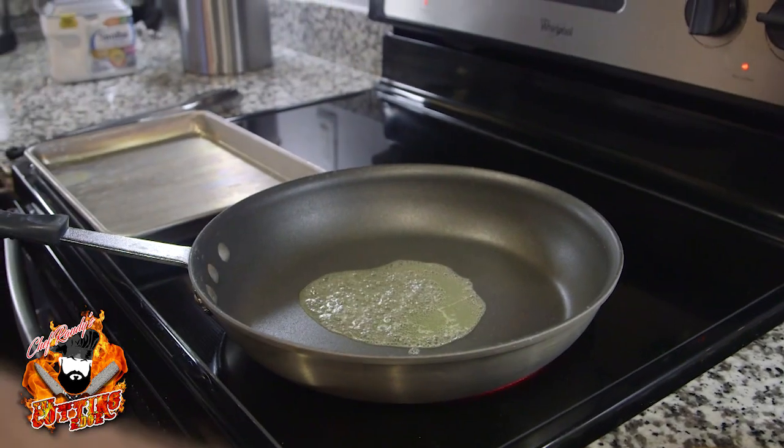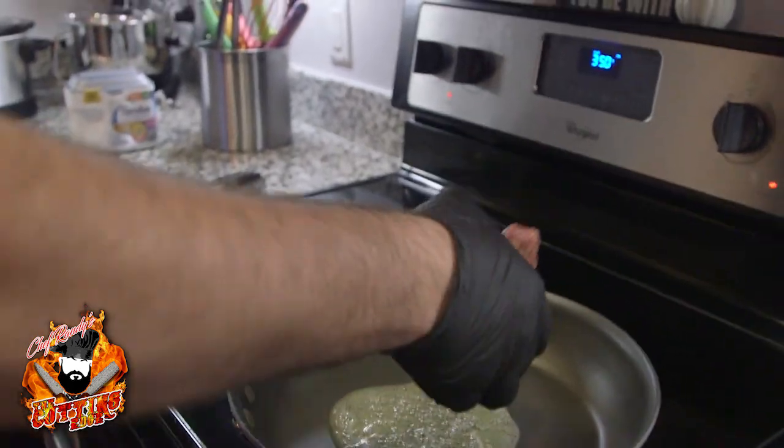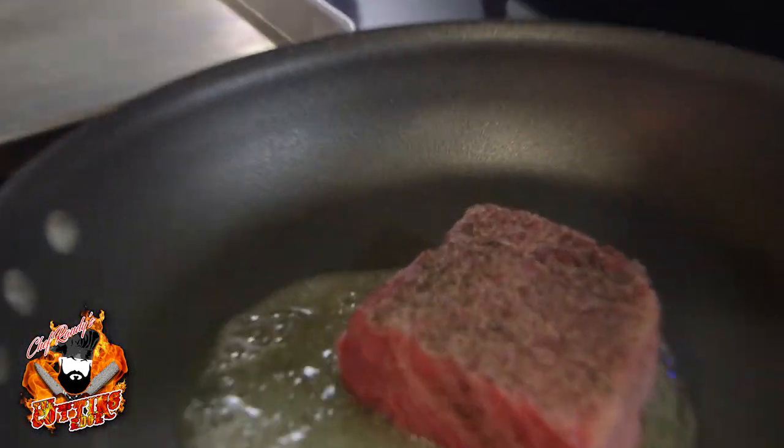We're going to go ahead and pan sear it rare. We're just going to get a nice little color on it. That's it. And then we're going to finish it in the oven, 350 degrees for 10 minutes. So we're going to take this particular beef right here, right? And we're going to go ahead and sear it.